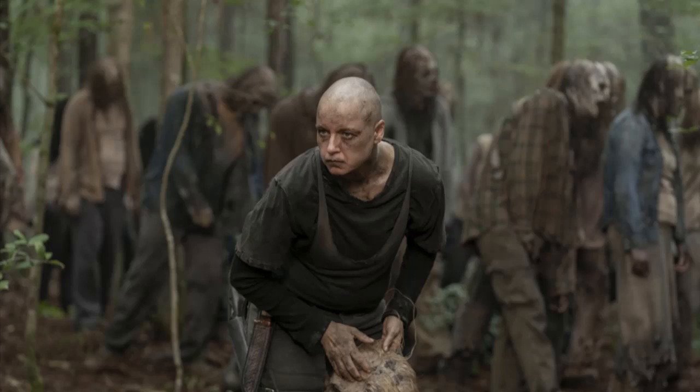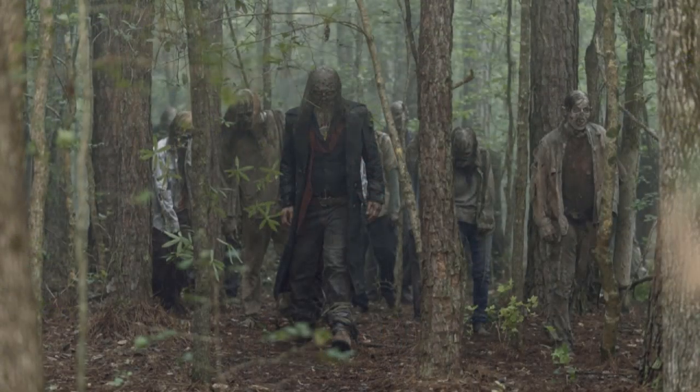But anyways, the next image we have Beta from afar. He's also looking at something. So we'll see exactly what's going on here.